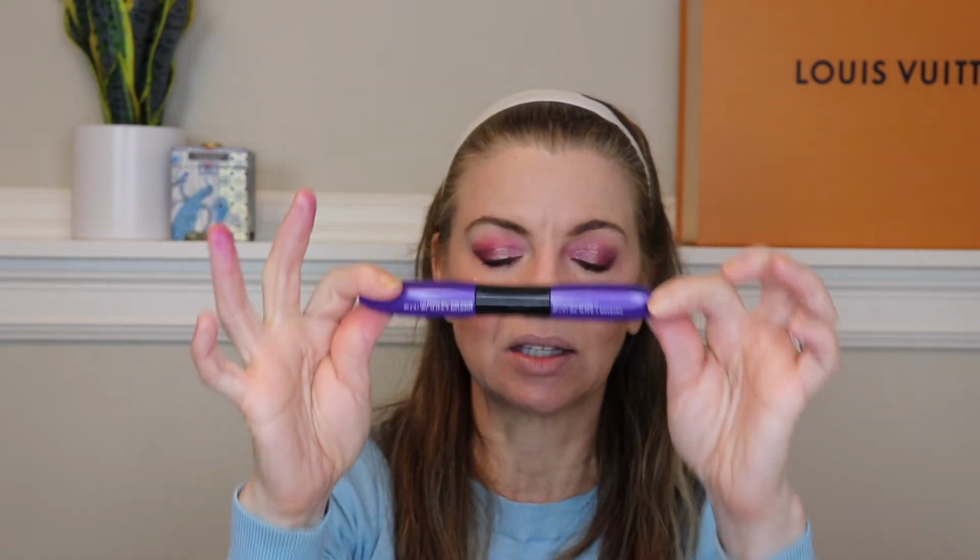Wowzers. Okay, this mascara, I gotta say, I hate the packaging. It feels cheap, it's too big, it's wonky. Having said that, wow, my lashes, I'm gonna zoom you in. So, like I said, wow, I'm curious to see how this performs throughout the day.